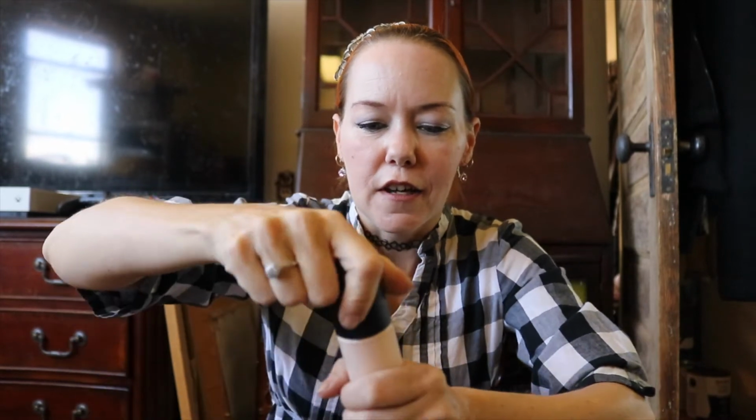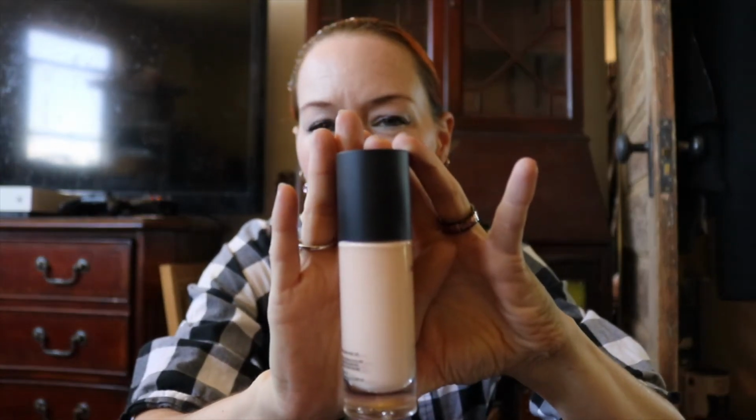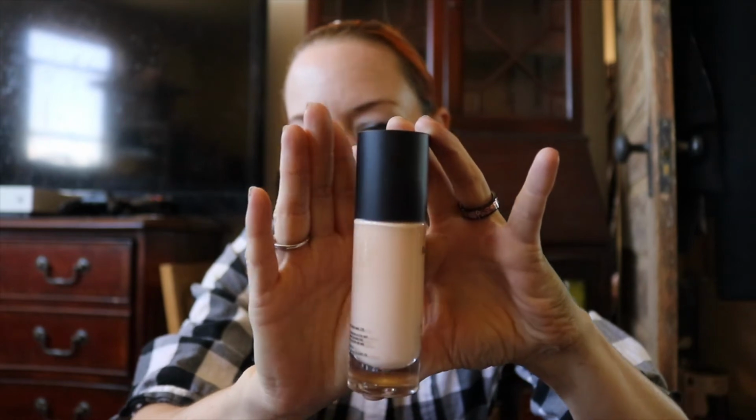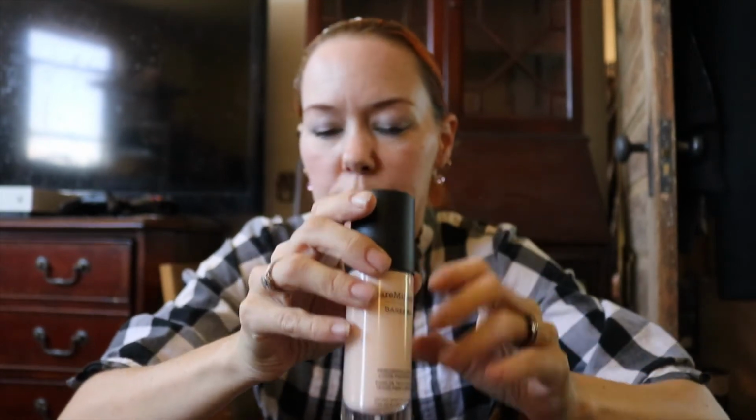But I love this stuff. It comes in a pump, so you just pump it out onto your finger or your beauty brush or whatever. And this stuff works miracles for people that have acne-prone skin. It does not make you break out. It feels great on your skin. It doesn't feel like you're really even wearing anything, which I really like because I don't like the feeling of foundation on my skin. It feels gross.